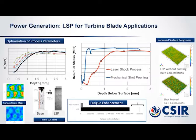The optimized parameters enable deeper levels of compression than conventional mechanical shot peening, as expected, seen by the graph in the center. Combining these two, the LSP process has also been shown to produce lower surface roughness than the mechanical shot peening process. Combining the deeper levels of compression with improved surface roughness can result in superior performance.